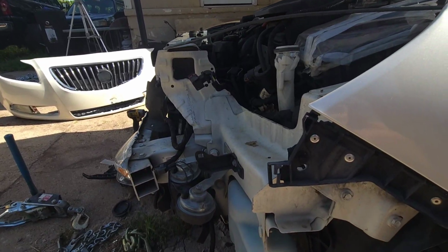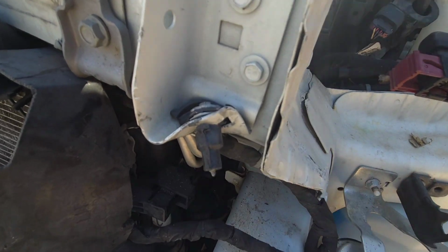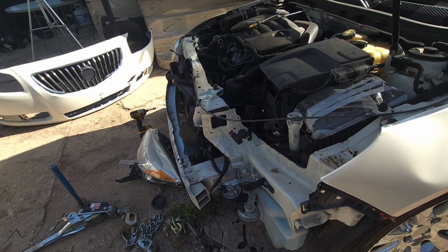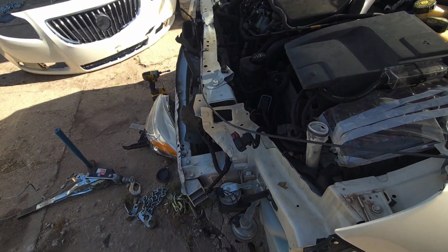But we got it pretty much straight right there, as you guys can see. Back where it used to be. We came up a little bit there, but that's from us pulling it. So I think over pulled a little, which you're supposed to on these things anyway. So when they come back to place. Let's see how we do.